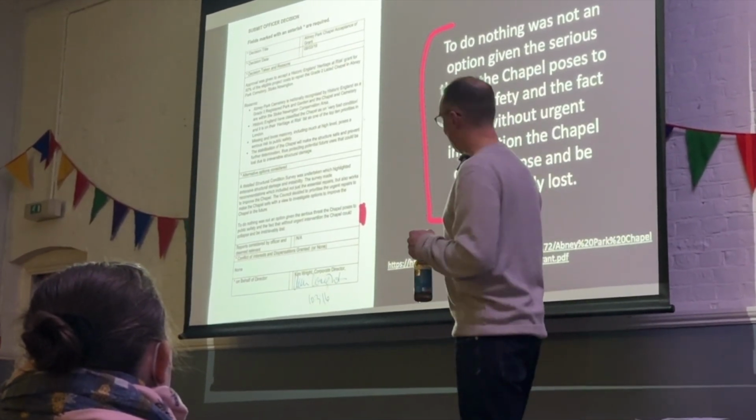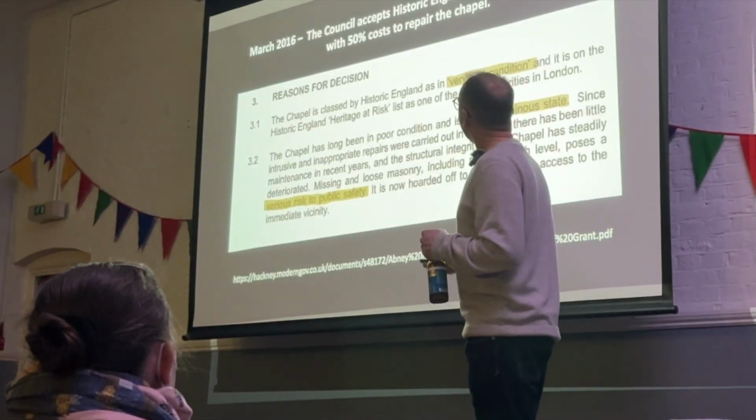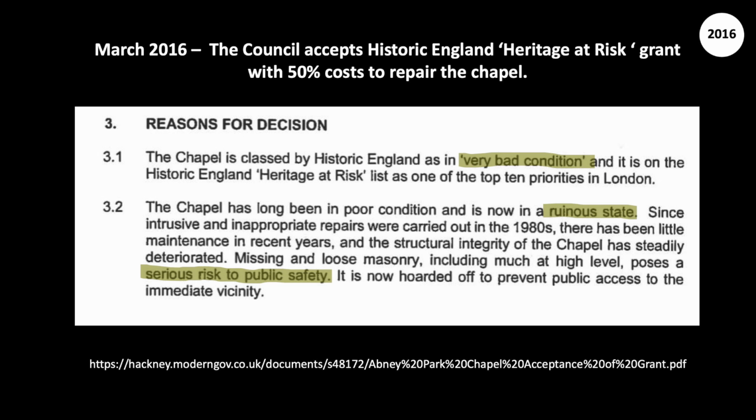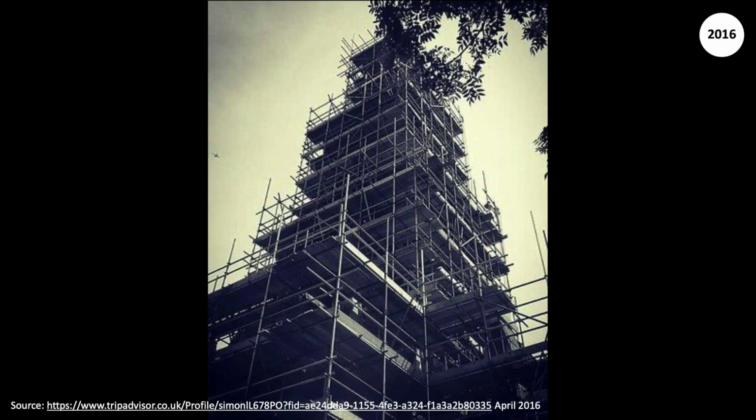So this is only 2016. Same paper, official council paper, very bad condition, ruinous state, serious risk to public safety. And I'm labouring this because if you go in today, or you move to Stoke Newington as an aspirant couple, I think it's almost unimaginable, right? This is from TripAdvisor, but the only picture I can find of the spire in scaffold.